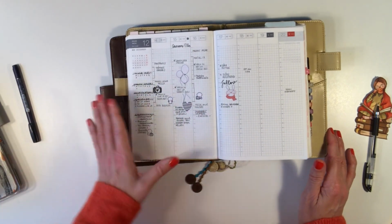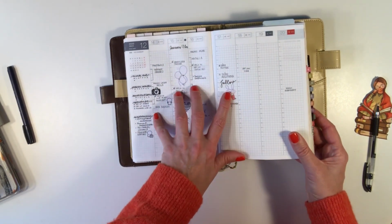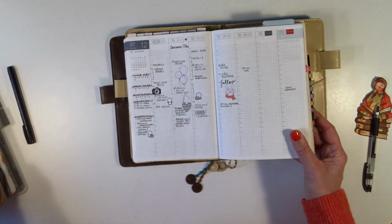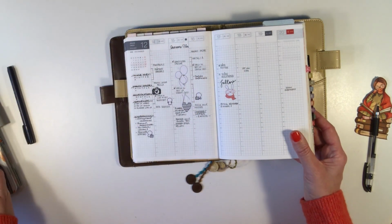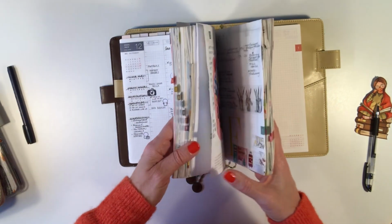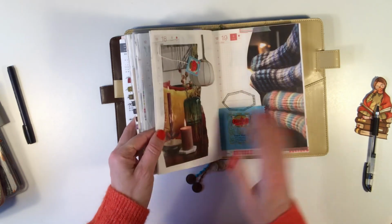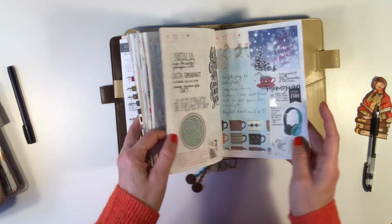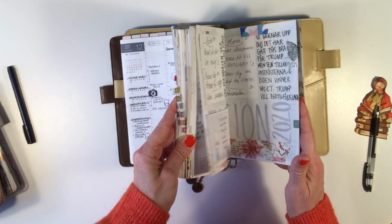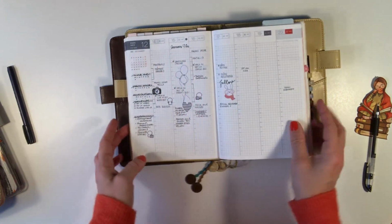Yeah. And I will put some stickers, but that's not enough for me, because I could have had that in my weekly, and that would be all good. I really need a place where I can jot down what happened in more detail, working with pictures, working with my thoughts and everything. So that's where the dailies come in.